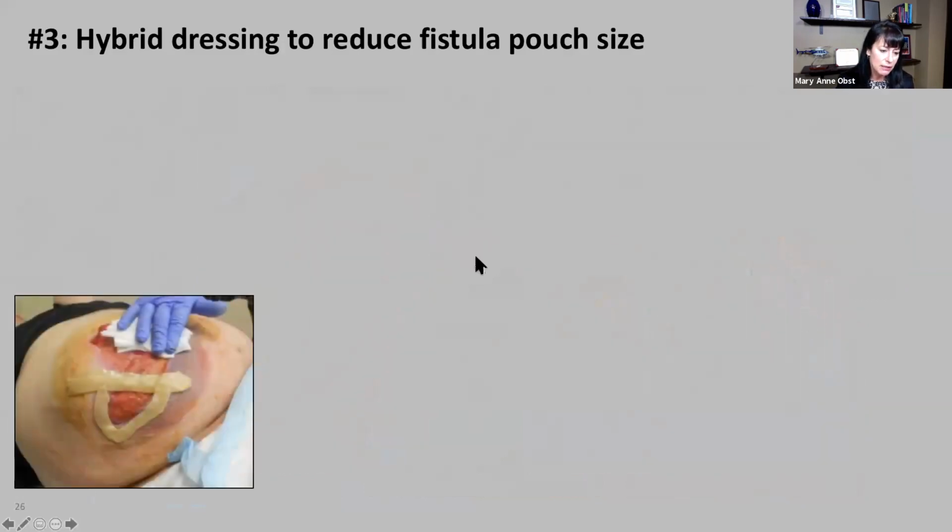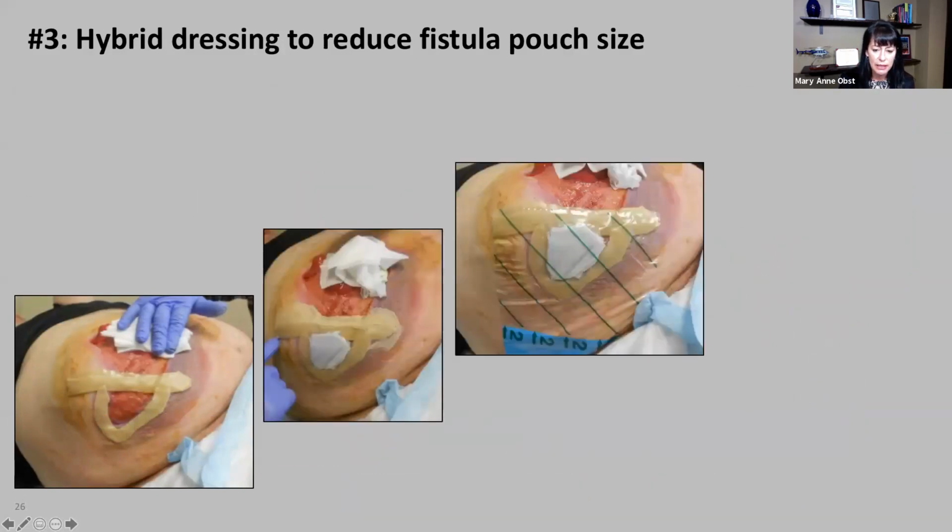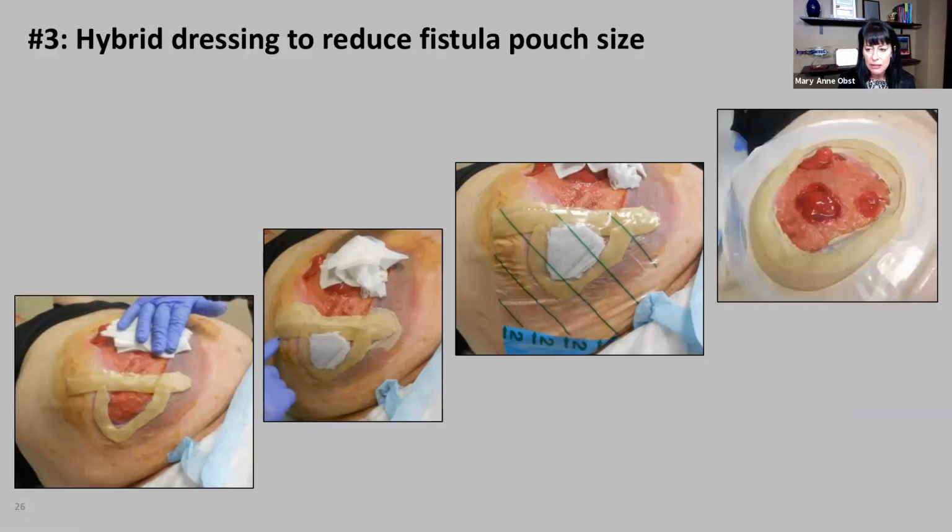This gentleman called this little side area of his wound his dog leg. And so we just excluded it with the products that he had at home. And so you can see we're using some clear drape over the top of this with a long-standing silver dressing so that it can be changed, you know, the Monday, Thursday schedule that we normally do, which got him from the really big wound manager to the medium size, which he was so excited about.